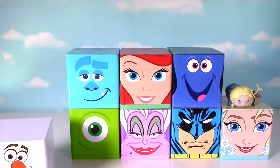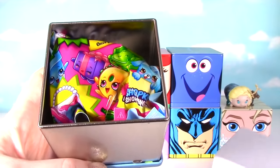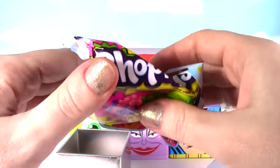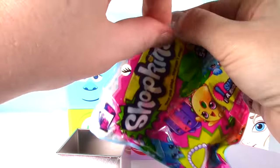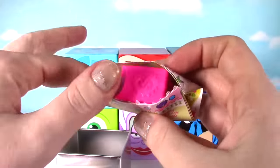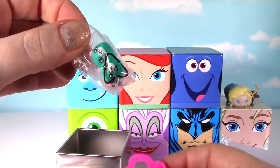All right, Olaf, you are up next, looking good, my friend. Let's see what you have inside. Woo! Still no slime, we're in good shape and we found ourselves a Shopkins blind bag. This is season 4. What will we find inside? It's a shopping bag. Who is it?